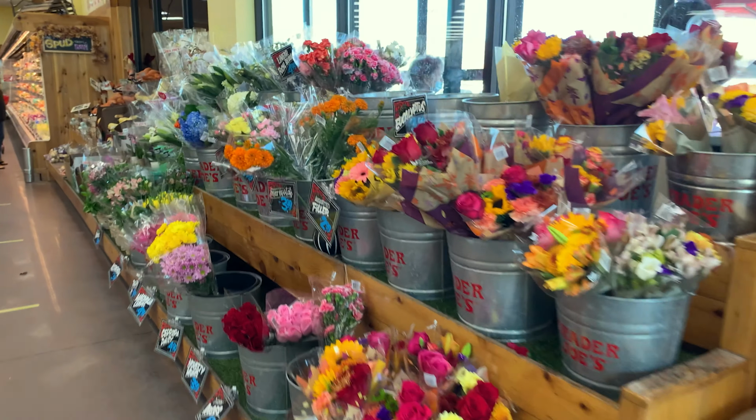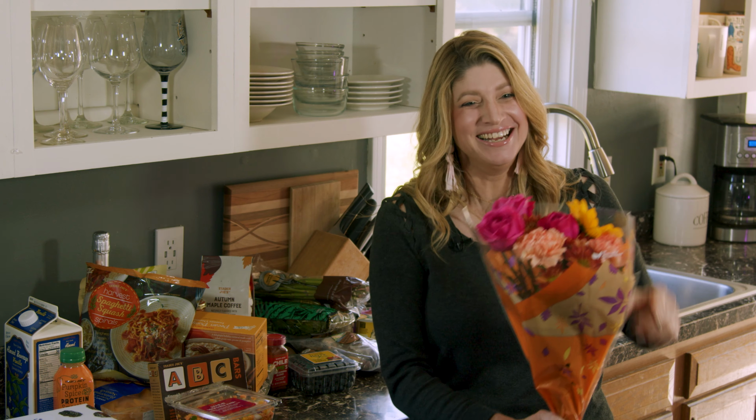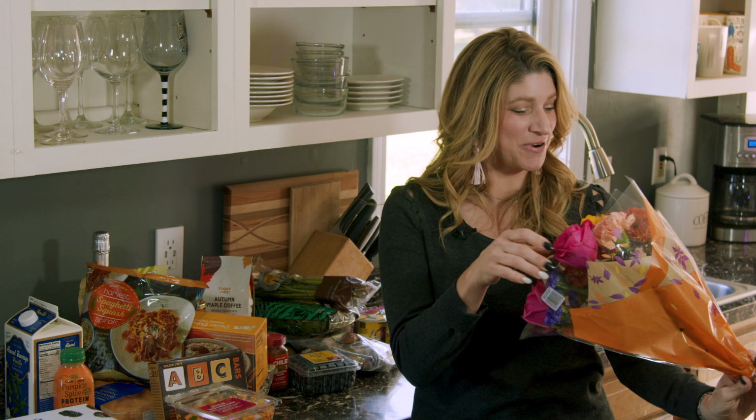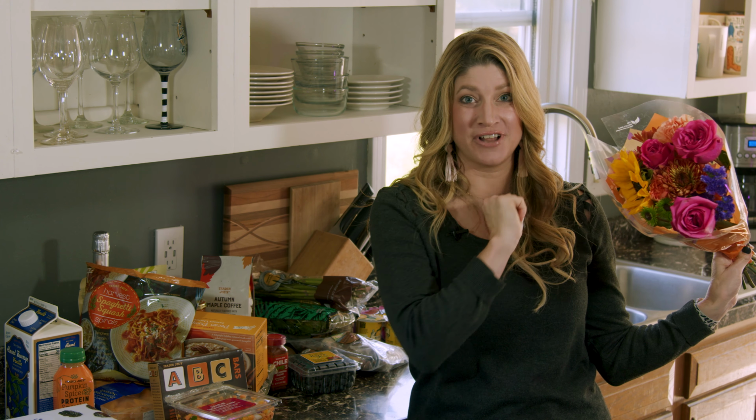Also, I got some flowers. Who doesn't love flowers from Trader Joe's? It's so cheap. Love these. I can't wait to get them out of the package and put them on the table. It's got all kinds of chrysanthemums. I can't say that. You're gonna put that in there. And roses and a nice big sunflower. Pretty stuff.